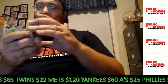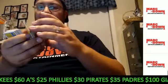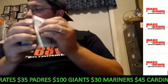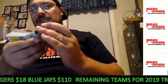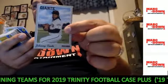What the heck is this? Oh, that's an insert. That's why it looks like that. Okay. So hopefully we'll see something crazy in Heritage. Again, all the top rookies that you could ask for are in here. Johnny Cueto, a short print.